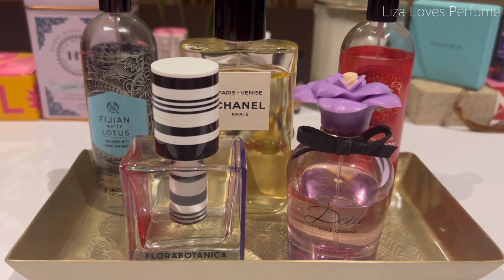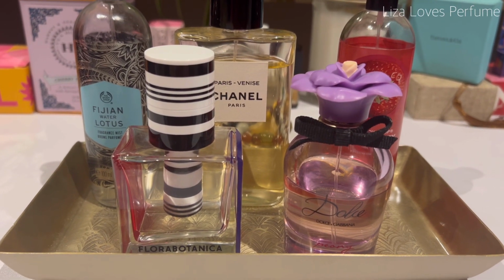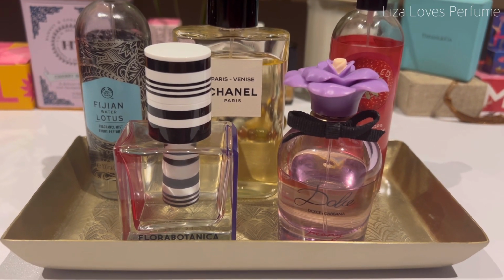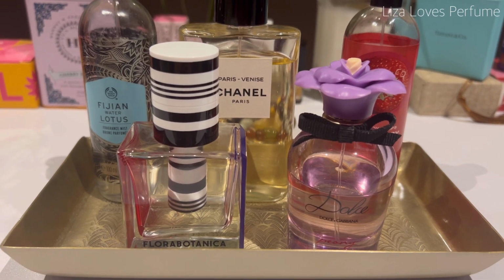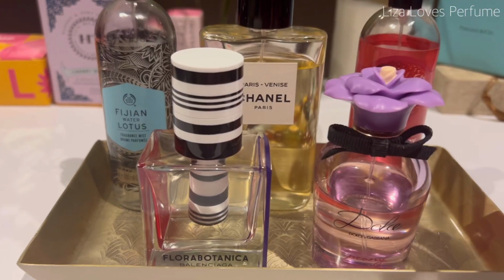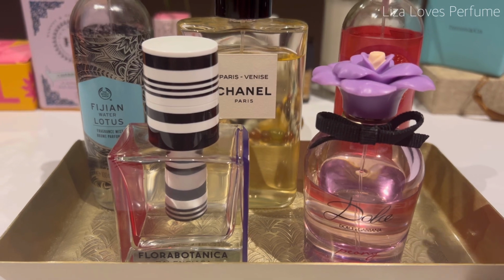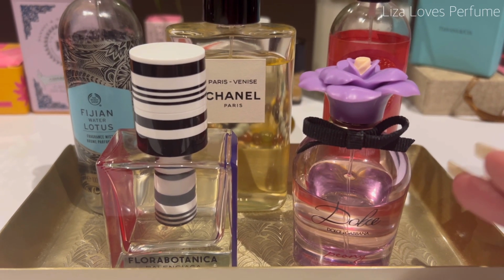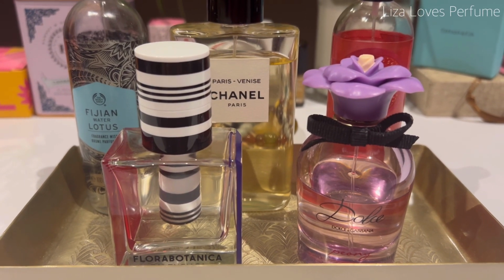Here they are all together, my December perfume tray, and I have chosen the perfumes I've had the longest in my collection, and coincidentally a number of them are actually quite perfect for our hot, humid Brisbane summers. So these 4 are quite light. These 4 here, this one is definitely a heavier fragrance, and I'm not sure how much wear I'll get out of it. I will try to wear this a bit this month, but it is a stronger concentration.